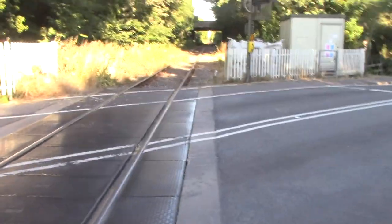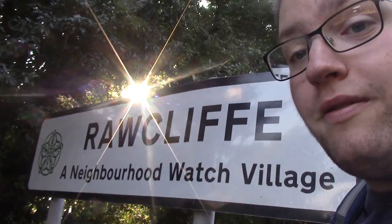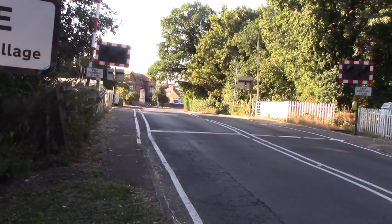That's the line going down towards Goole. That's the line going towards Leeds. Rawcliffe. If you go that way, Rawcliffe Bridge, and then the canal walk to Goole. Right, let's do station facilities.